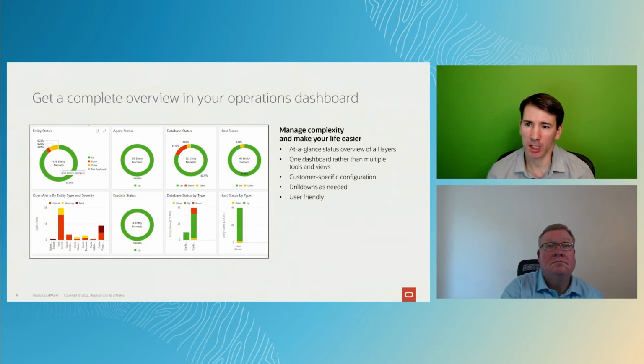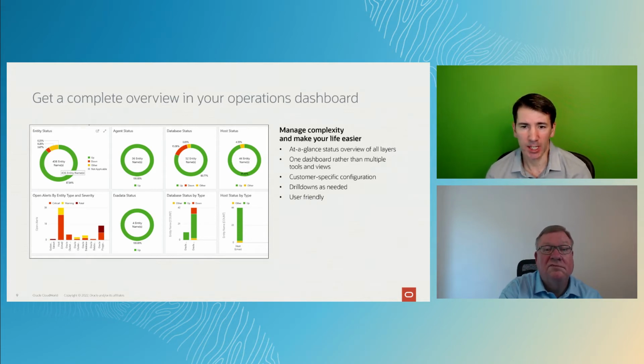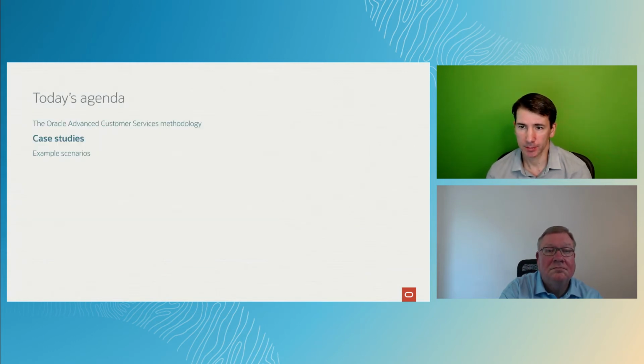This is a snapshot of some of the basic dashboards we have in our service. It looks at all of the different agents, the entities, the status, databases. Really, the advantage here is you have one spot that can see your full IT environment, all of your workload across sites. It allows for quick drill downs. It's all in one place, and it allows us to really focus on what the current problems are or what potential problems might be. Let's go on to the next slide.